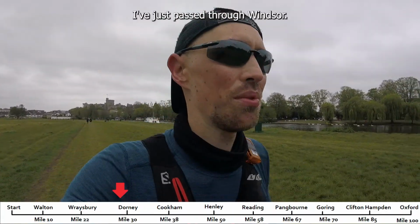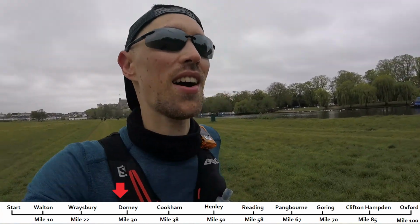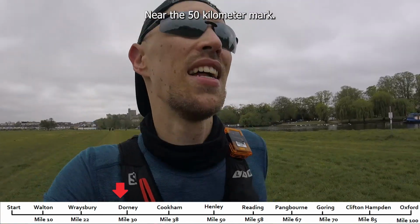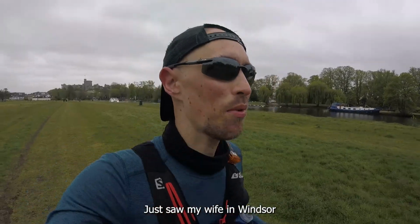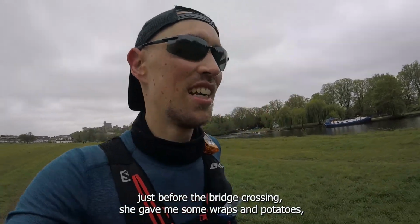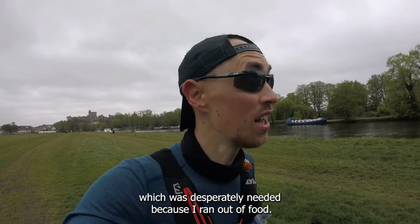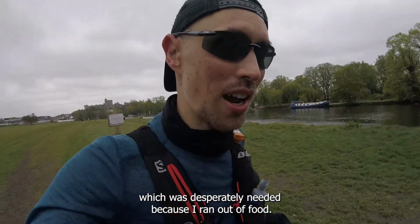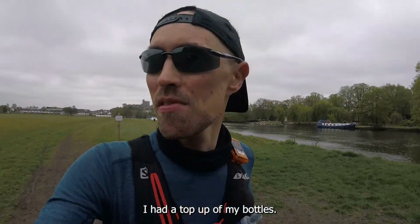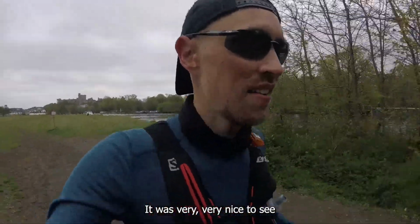I've just passed through Windsor at kilometer 47.5, nearing the 50k mark. Just saw my wife in Windsor just before the bridge crossing. She gave me some wraps and potatoes, which I don't think is really needed because I've run out of food. She gave me a top up of my bottles. Very, very nice to see her.